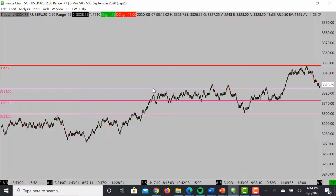As you can see, prior to the US session, we were in a range that went sideways and we dipped down here. You can see that we had this little bit of a channel, and this is actually what we were looking for price to get back down towards these 3308s to 3300s. That's what we saw before the open of the US session.